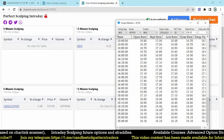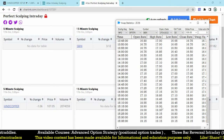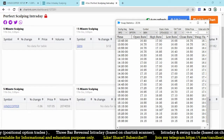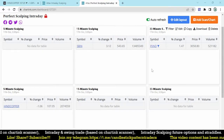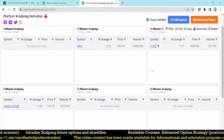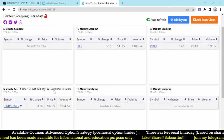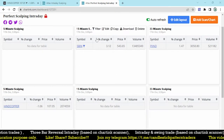So that option moved somewhere around 6-7 points. There was an opportunity to make almost 4-5 rupees, but 3000 is good enough profit on intraday. And PA Industries, I'm not focusing on for options, because that trade has low volume in options, so I avoided it. So in copper it was a small trade which made a loss, but State Bank and PA Industries worked well based on that perfect scalping intraday.